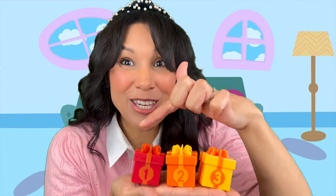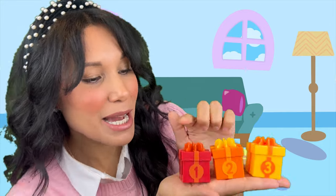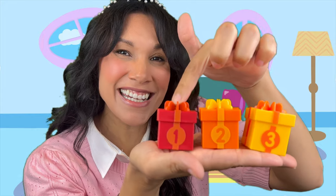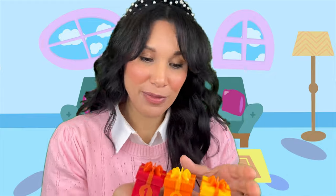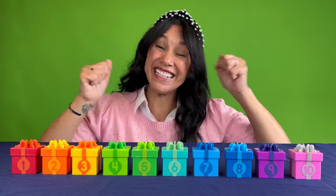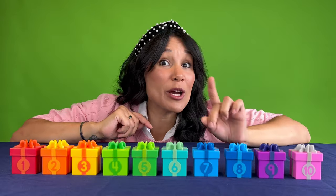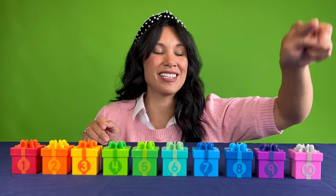I have these cute little presents, and inside, can you hear that, is a surprise. And on the presents are numbers. Can you see that? 1, 2, 3. Let's count the presents, then we can see what's inside. Okay, here are the presents.